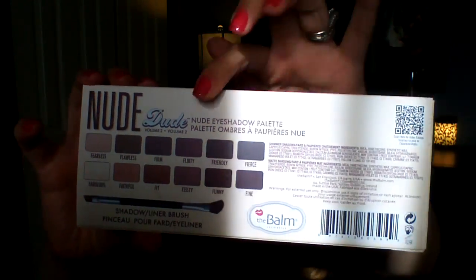The packaging on this palette is exactly the same as the past Nude Dude palette. It has the same sort of pinup girl vibe going on, which is super cute, and that's one of the reasons why I love the brand so much. So that's what the front looks like. On the back, it has all of your colors on there. It comes in a sleeve. There we go. It comes with a little sleeve, and it's got a magnetic closure like most palettes tend to have.